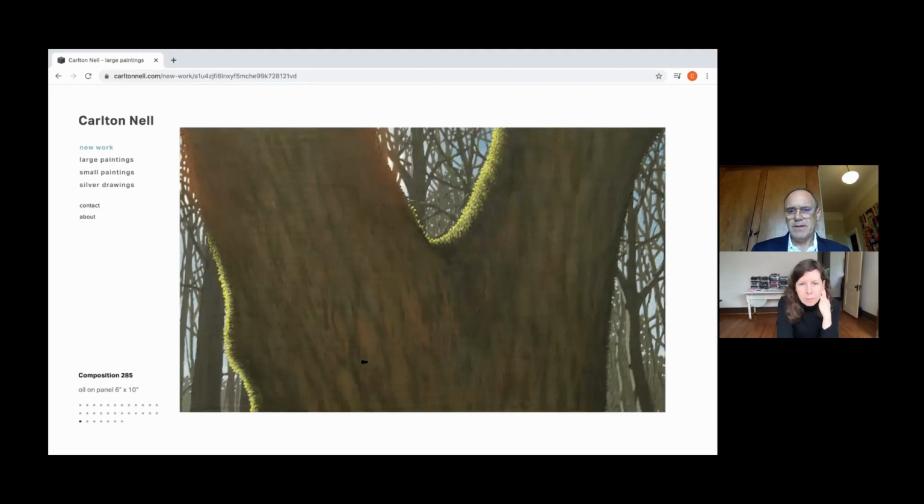The backlit tree in the foreground with the edges of moss catching the light. This is one of my favorites because it's such an unexpected choice to bring your frame so close, you know, and have that be like you taking up so much of your canvas.